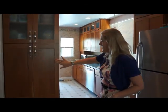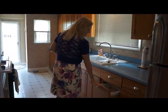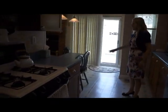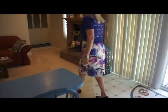I love this wood. I think it's cherry wood. You've got the built-in trash cans. Nice countertop, lots of counter space. Now besides the formal dining room, you have this little eating nook as well. And this is open to the family room. Nice brick fireplace.